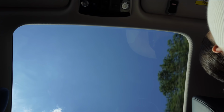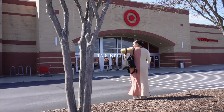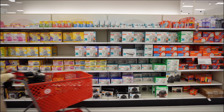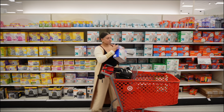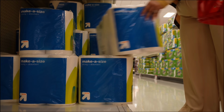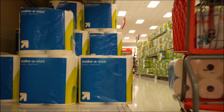Now that the car is nice and clean, we are gonna head over to Target to do a little bit of restock shopping. Now, I'm definitely a Target drive up type of girl, but I really just wanted to get outside and browse and shop. That's always not a good idea when it comes to Target, but I was like, listen, I'm gonna stick to my list. I've got some trash bags, kitchen supplies, paper towels, stuff like that that I needed to restock on. So it was nice to just get out and about.